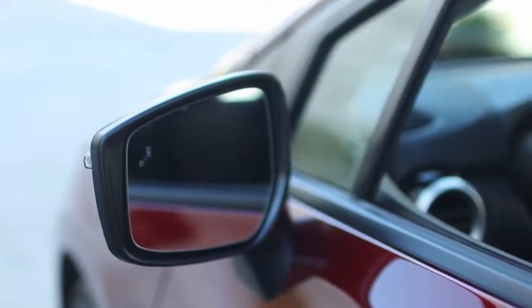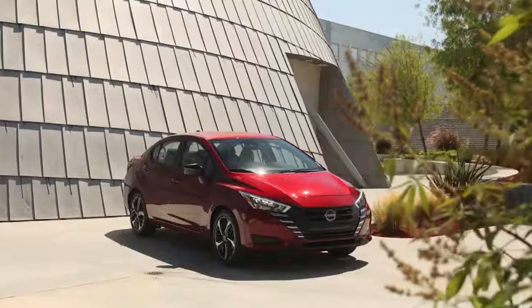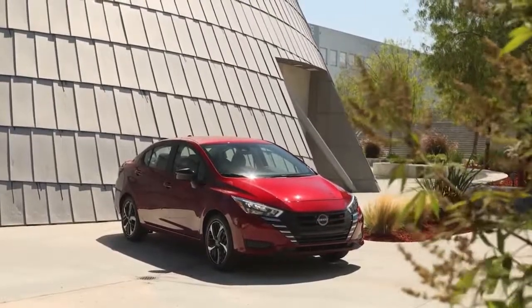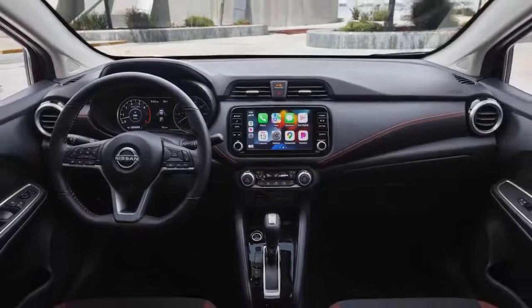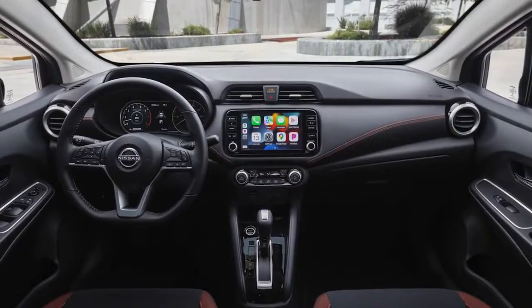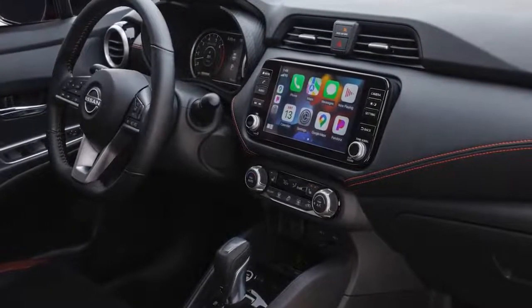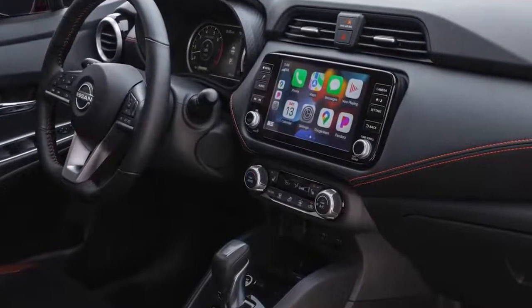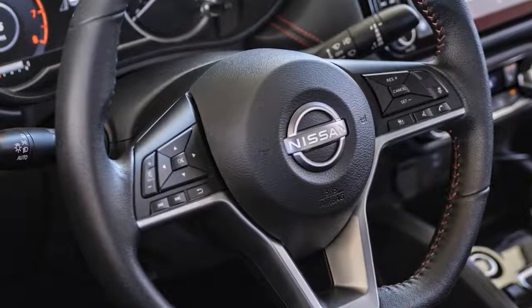Buyers will also find a new grey sky pearl exterior, which is available on everything except the entry-level S variant. Moving into the cabin, there are a handful of changes, including a new S Plus package for the entry-level trim. The package also gives the 7-inch infotainment system Android Auto and Apple CarPlay compatibility, as it's surprisingly not standard.